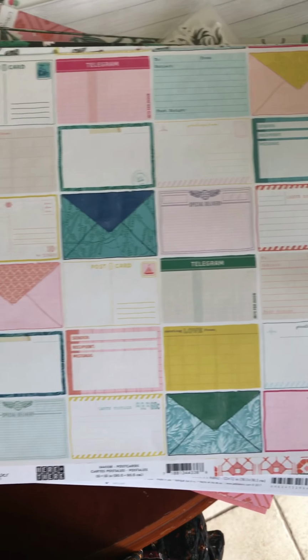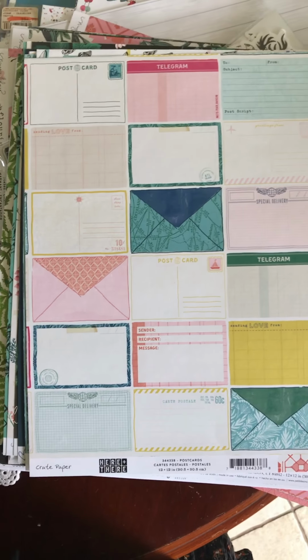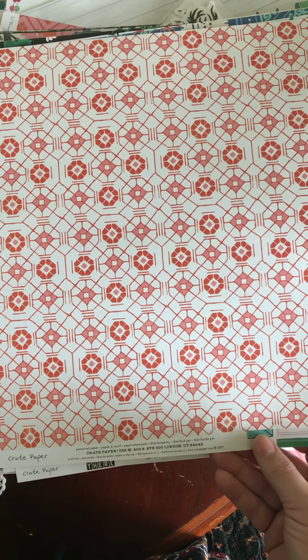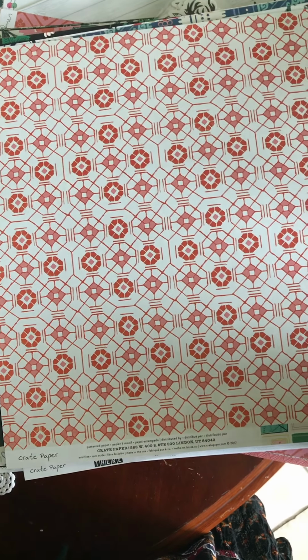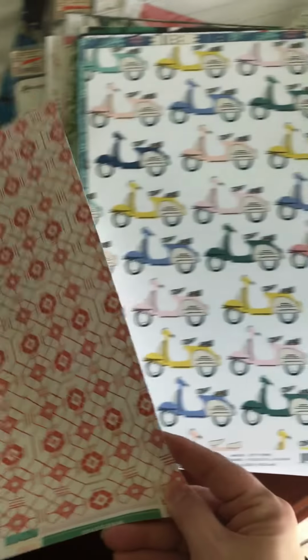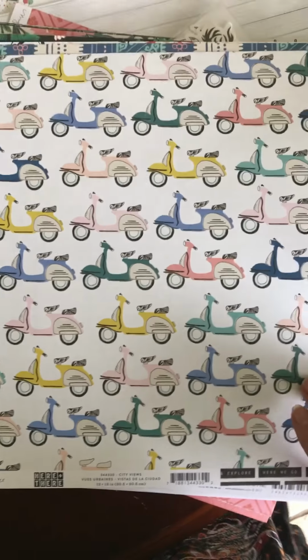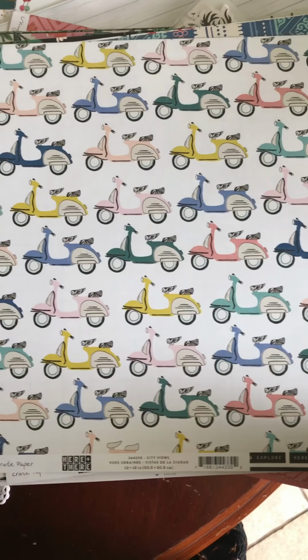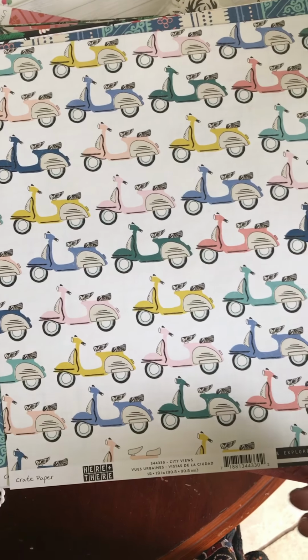I thought these envelopes and these telegram forms were pretty fabulous too. Loved all the colors. And then that reminded me of tile. So I liked that. Motor scooters, again. If I ever move to Europe, I think I'm gonna have to have a motor scooter.